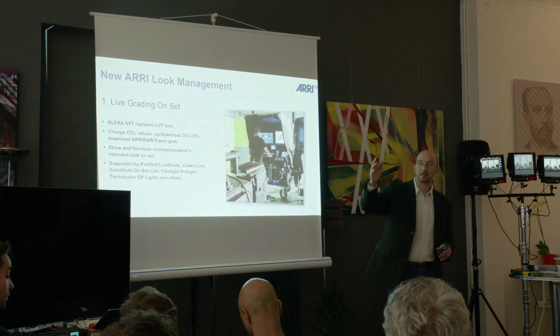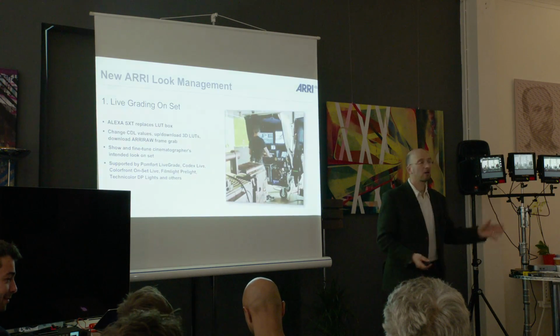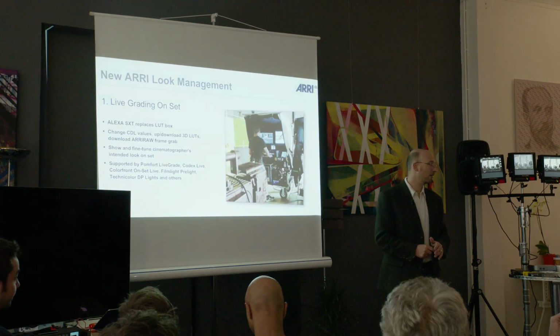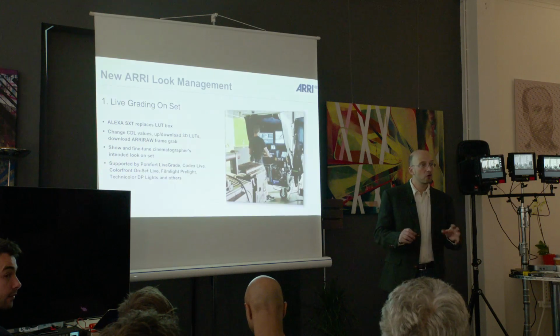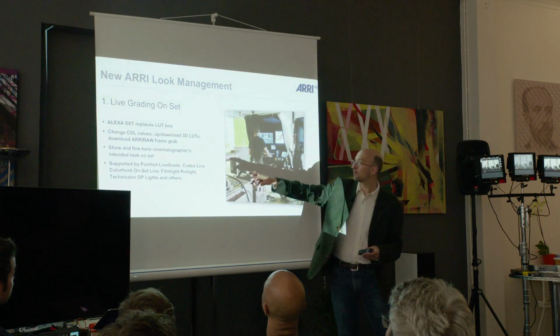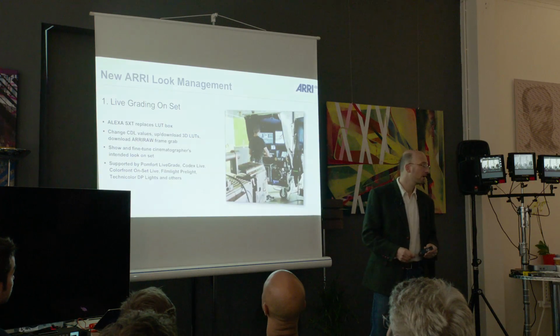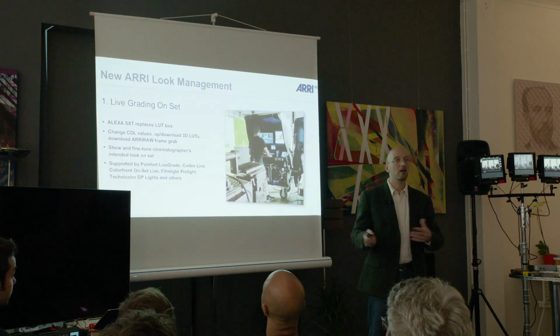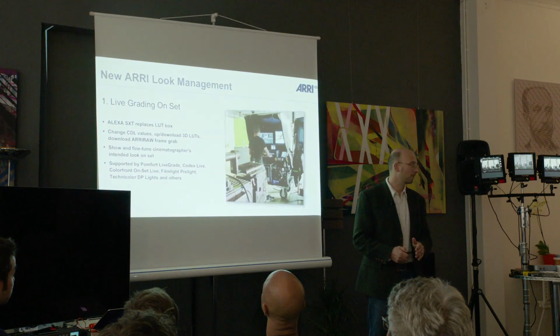You can actually connect the laptop to the camera and then change the CDL values and do some live color correction right there on the set. This allows you to show and fine-tune the cinematographer's intended look right there on the set, and there are a large number of companies that already support this, including Pomfret Live Grade, Codex Live, Colorfront, Filmlight, Technicolor, and a whole bunch of others are coming that already understand this and can talk to the camera.